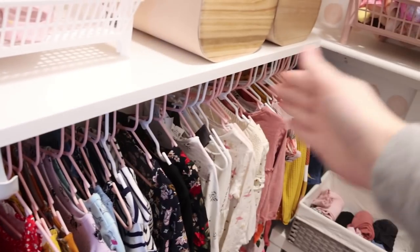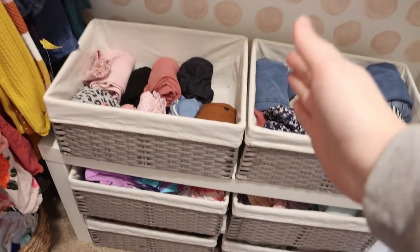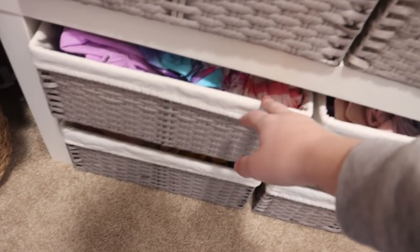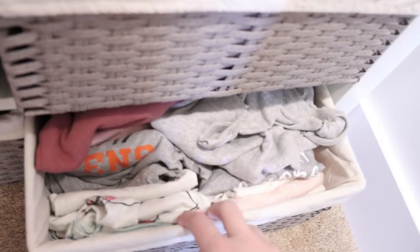Half of it's Emerson, half of it's Charlie. And then we've got their stuff split up over here. So Emerson pants, Charlie pants, pajamas, and then Emerson and Charlie shirts.